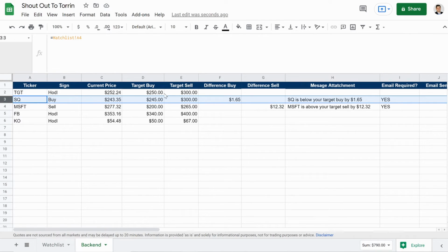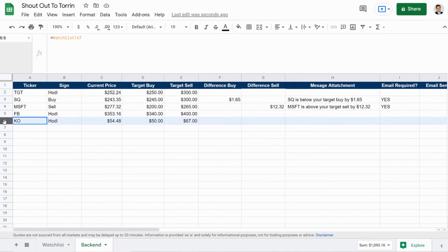You want to say buy. You want to have something under buy difference. You want to have a message attachment saying it's below, and you want to have yes for email required. For a sell, what you want is not the buy difference, but obviously a sell difference. You want it to say it is above your target sell, and you also want to have email required yes. And then for the ones that are hold, you don't want any of that. You don't want anything in the buy difference, the sell, the message attachment, or the email.